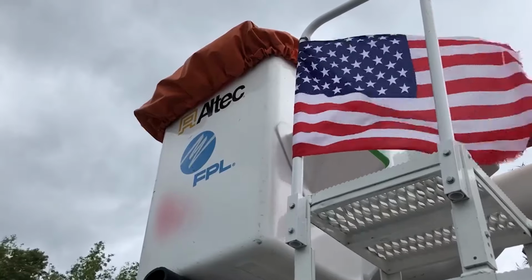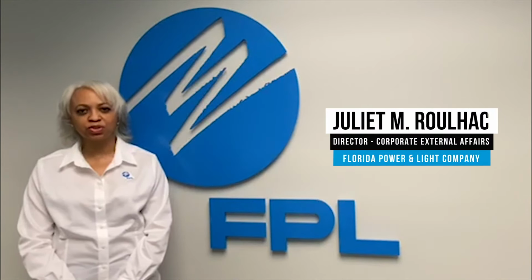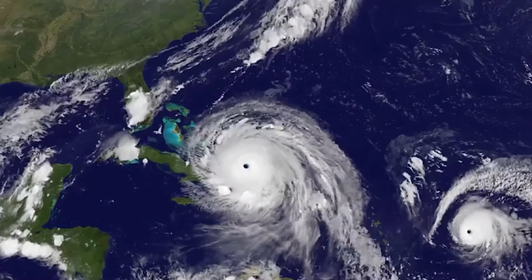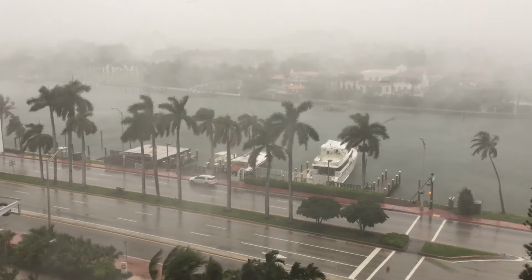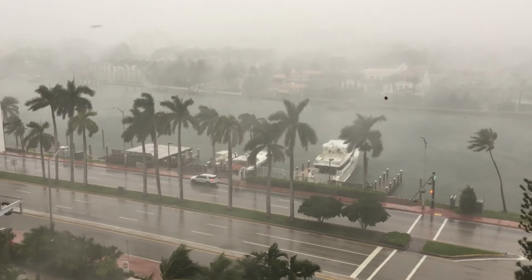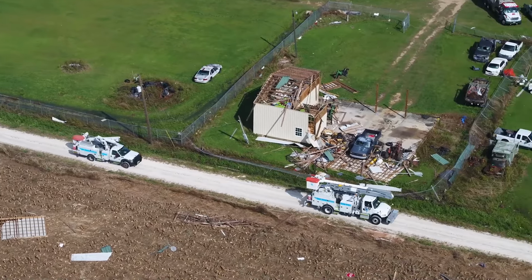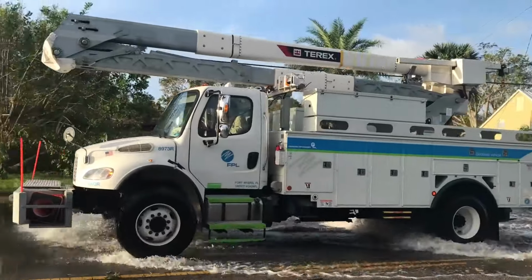I'm Juliette Murphy-Rolak, Florida Power and Light Company's Director of Corporate External Affairs for Broward and West Florida. We are thrilled to be a part of another Eye of the Storm event. FPL has a plan for storm season, and we're doing everything we can to make sure we're in the best possible position to restore service safely and as quickly as possible following a storm.